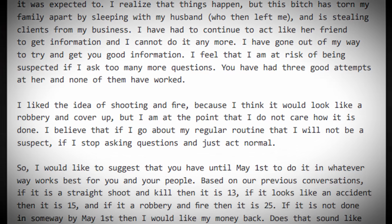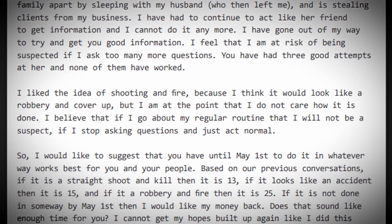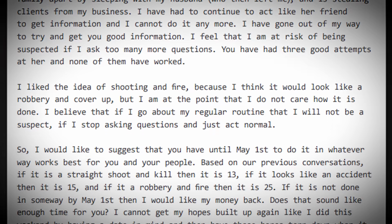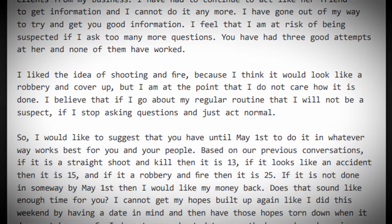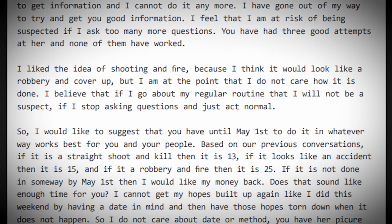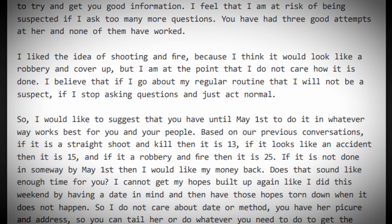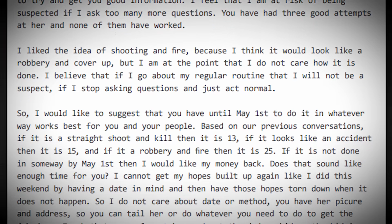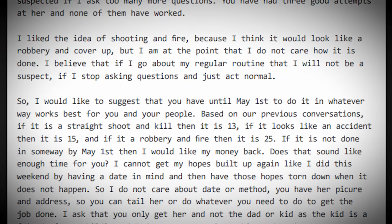Based on our previous conversations, if this is a straight shoot and kill, then it's 13. If it looks like an accident, then it's 15 Bitcoin. And if it's a robbery and fire, then it's 25 Bitcoin. If it is not done in some way by May 1st, then I would like my money back. Does that sound like enough time for you? I cannot get my hopes built up again like this weekend by having a date in mind, and then these hopes torn down when it does not happen.